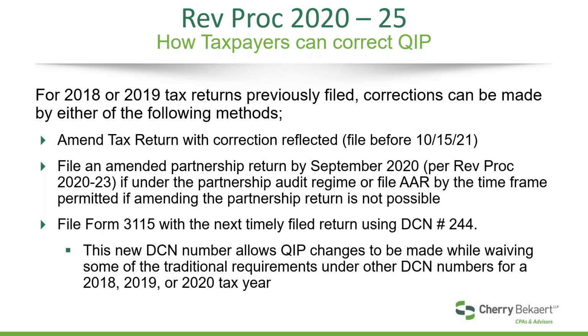what Rev. Proc. 2020-25 outlines to us is the procedural matters. So we now may amend that tax return with the corrections reflected for 2018 and 2019 and file those corrections prior to October 15th of 2021. With respect to filing an amended partnership return, those are due by September 2020, and that's per Rev. Proc. 2020-23.